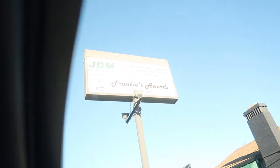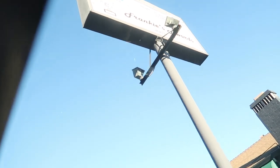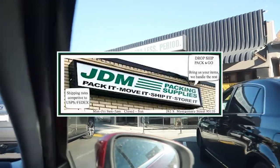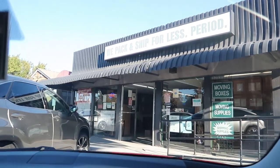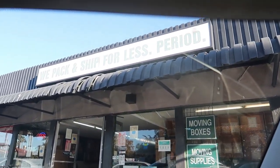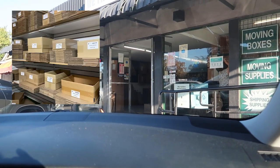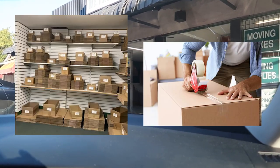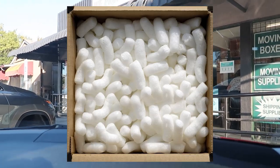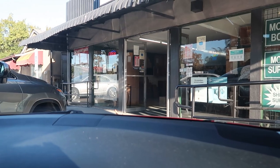Okay, we're here, guys. This is the sign. Oh, it passed over me. This is the sign. We are at JDM Packing Supplies. This is their logo. We pack and ship for less. Period. This place sells like a bunch of packing supplies, boxes, tapes of every type of sizes. Today we're buying packing peanuts for packaging tomorrow.